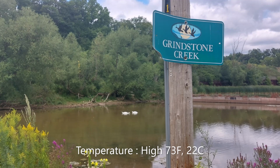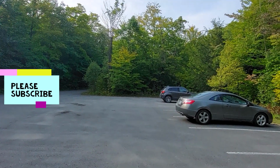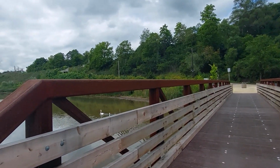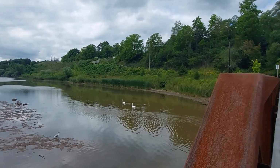Our kilometer zero for this trip was at Grindstone Creek. There is a small parking lot with free parking for about 12 cars, and there were several parking spots available. The starting point was about halfway across a bridge on Valley Inn Road.